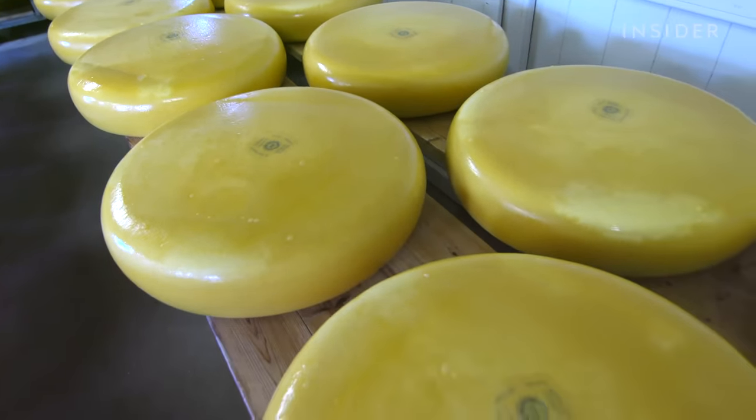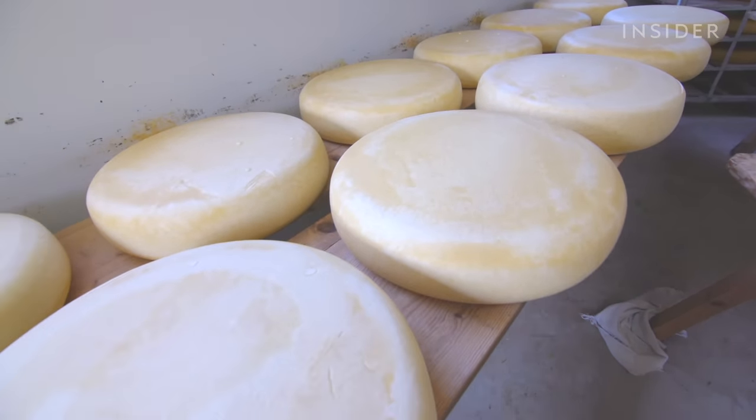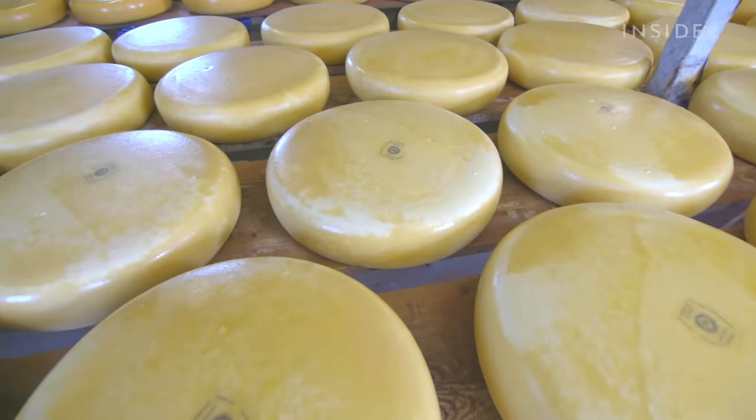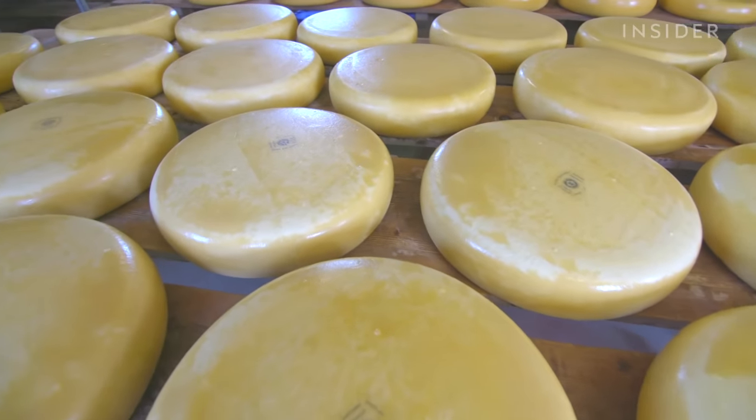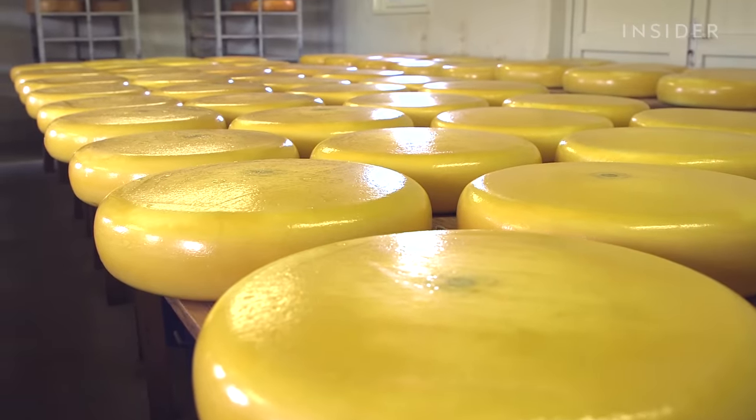And then every week, a trader is collecting about 90 wheels up here, and he keeps them in big trader houses, warehouses, for a long time. And he ages them, because we are good in making cheese and he's good in aging cheese.